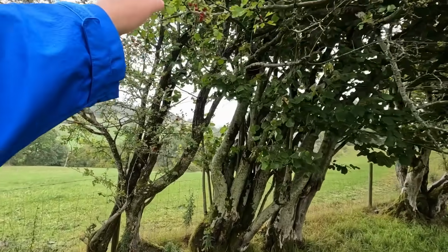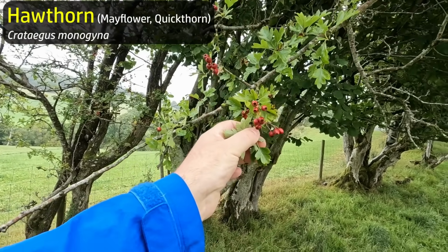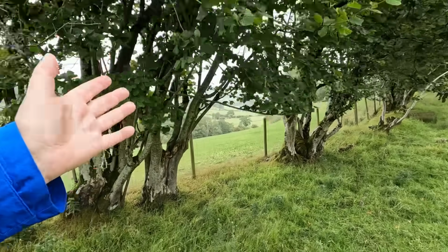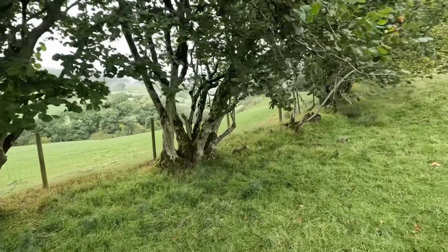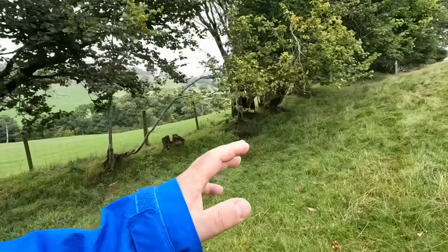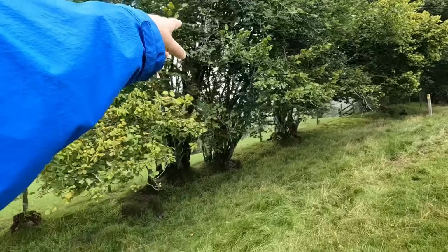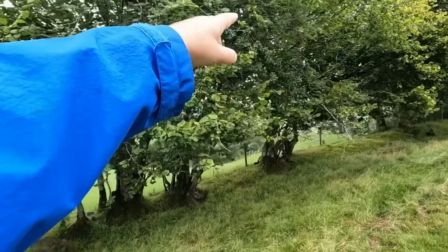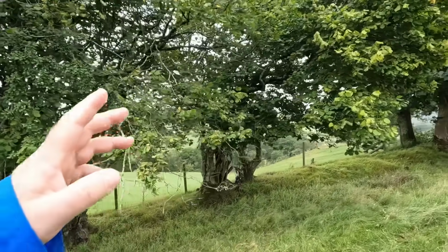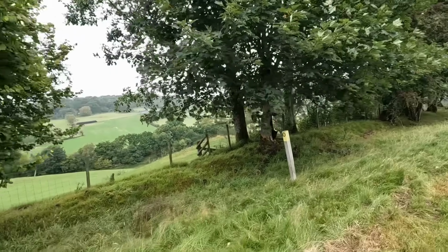And here's hawthorn. Tiny berries actually for hawthorn. I've seen much bigger berries than this year. So that's hawthorn, also edible. The berries can be cooked and made into sauces and jellies and things like that. So this is a proper foraging hedgerow here. We've got hazelnuts. There's rowan as well, I can see in there. We can't see any berries. There are bullaces. We saw sloes as well. Here's a better hawthorn coming up.